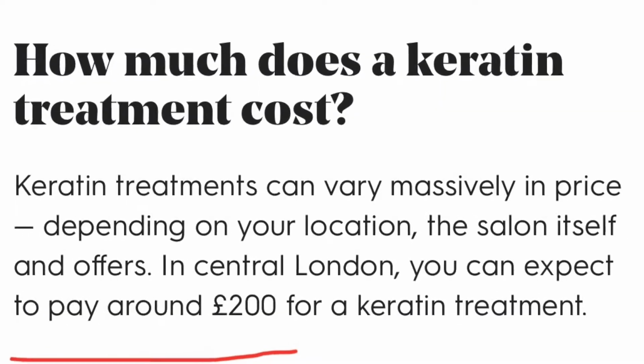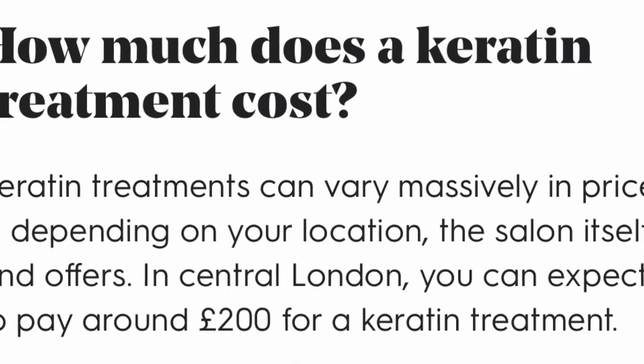Okay, so watch out number 4 is a big one that a lot of people are already aware of: keratin treatments, particularly in the salon, can be incredibly expensive. Often when you go to the salon, you'll see places charging £200 to get a keratin treatment done, or £150, which is a lot of money to pay, potentially up to every 3 months, if that's how often you would be getting the keratin treatment done.